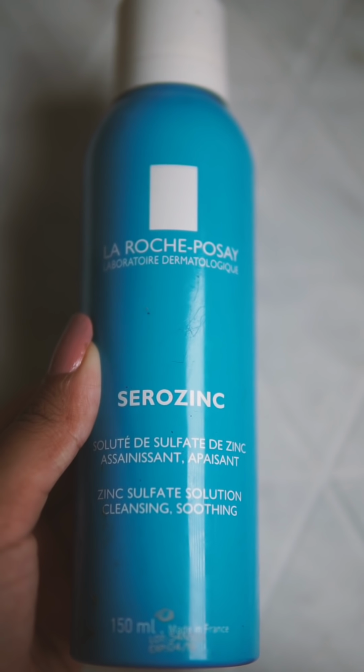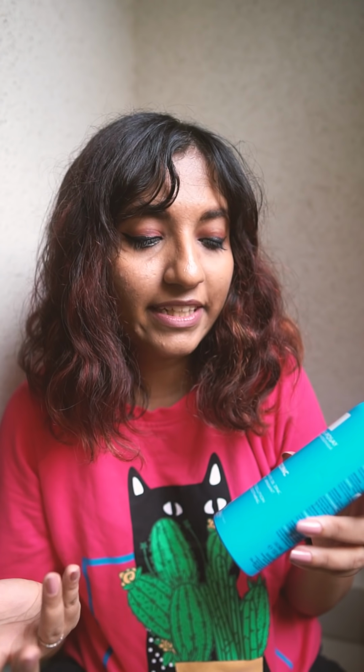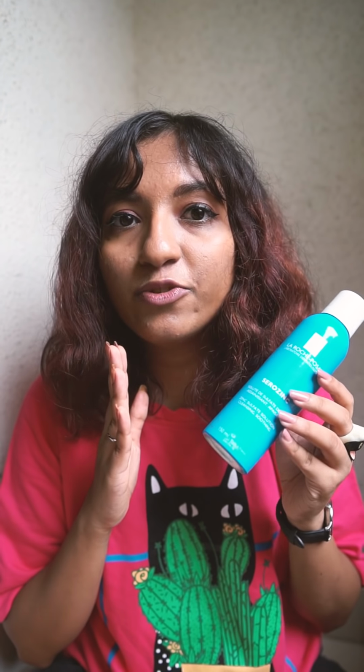So I have one toner. This is the La Roche-Posay Serozinc Zinc Sulfate Solution. It's supposed to be cleansing and soothing, so it's not exactly marketed as a toner, but I would use it as a toner and as a face mist, and I absolutely love this product. La Roche-Posay on the whole is good for skin that is sensitive and is experiencing breakouts. This is so nice because zinc is an ingredient that's known to kill acne bacteria, and it just soothes your skin.